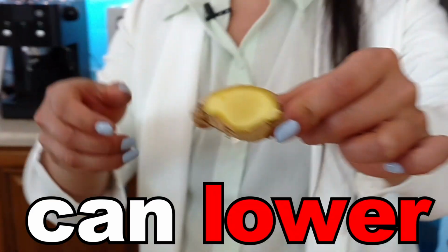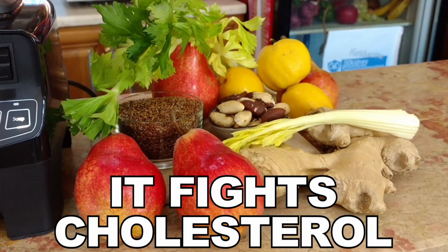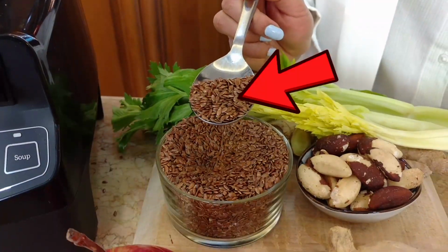This food can lower your creatinine levels because it fights diabetes, it fights cholesterol, it fights inflammation, and it tastes so good.